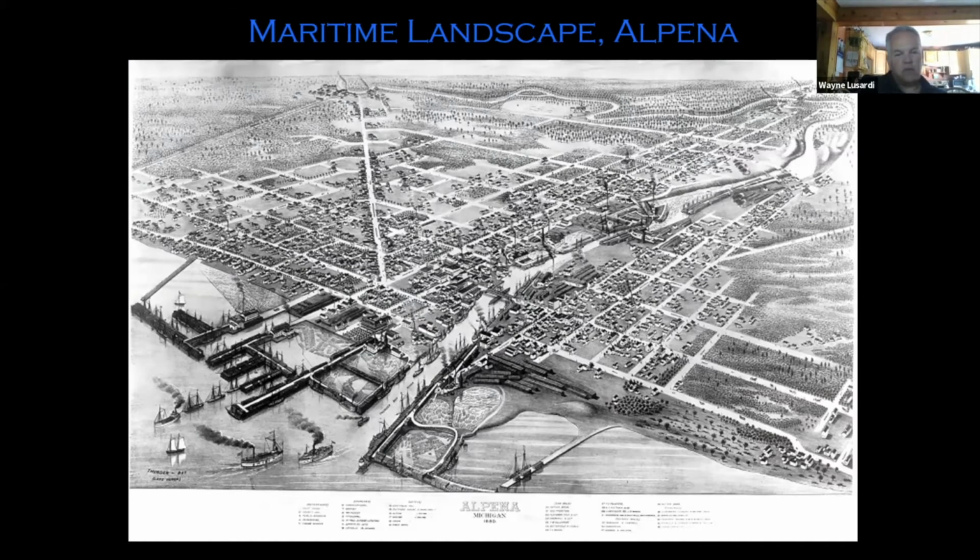Each one of those docks and piers had different sets of pilings, and as time changed throughout history, some of those docks were abandoned, other docks were expanded, and you can see the differences in those piling sets and all of those crib sets. You can start to see how the coastal maritime landscape can change pretty dramatically here in Alpena, and you can do the same anywhere else on the Great Lakes.